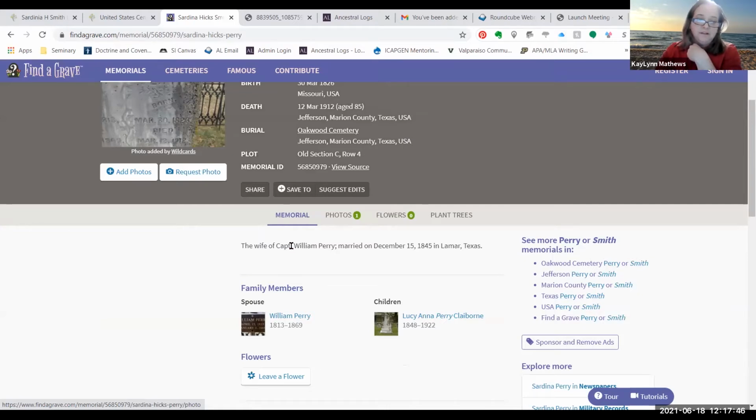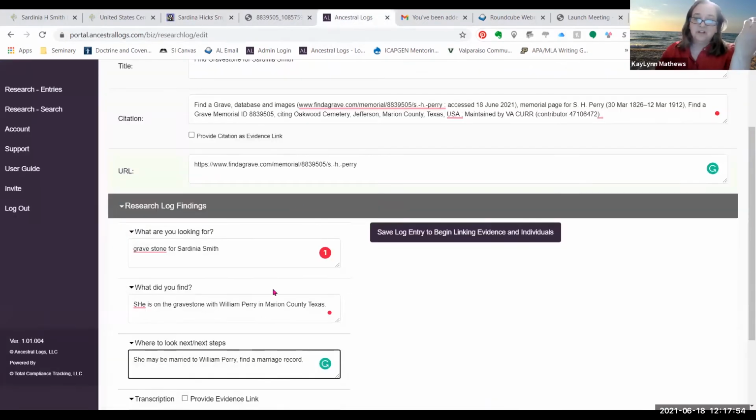What does captain mean? Military records. Could be military. Maybe he owns a boat and he's the captain of a boat. I mean, it could be several different things. So where do I look next? William may be in the military. Boy, I cannot spell today. Or a ship's captain.